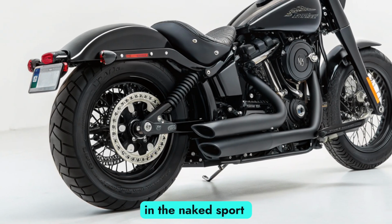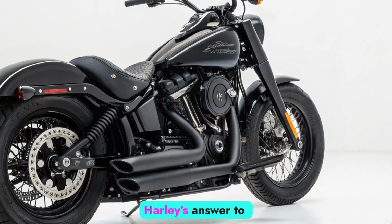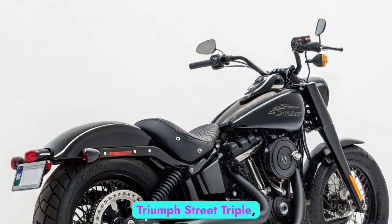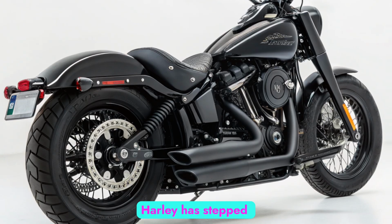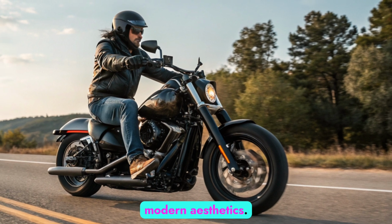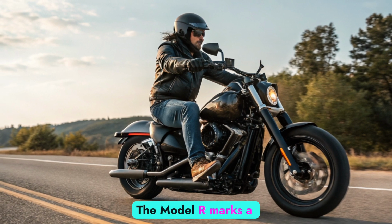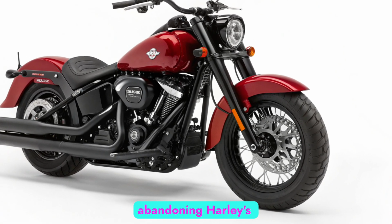Designed to compete in the naked sport bike and performance roadster segment, the Model R is Harley's answer to bikes like the Yamaha MT-09, Triumph Street Triple, and Ducati Monster. Harley has stepped into a new battlefield, targeting young urban riders who want speed, sharp handling, and modern aesthetics, without losing that deep, throaty American roar. The Model R marks a turning point, embracing performance without abandoning Harley's soul.